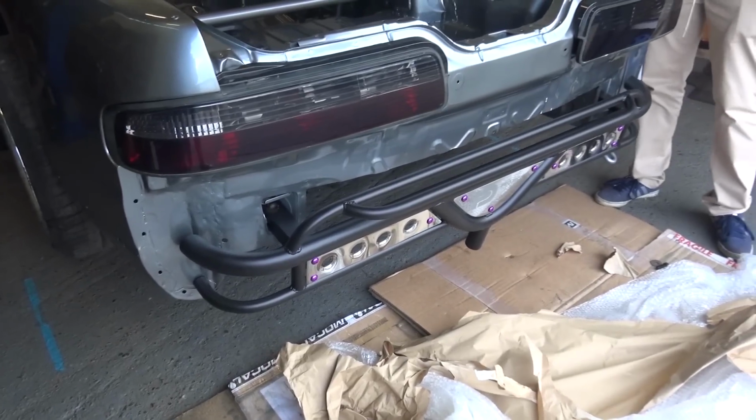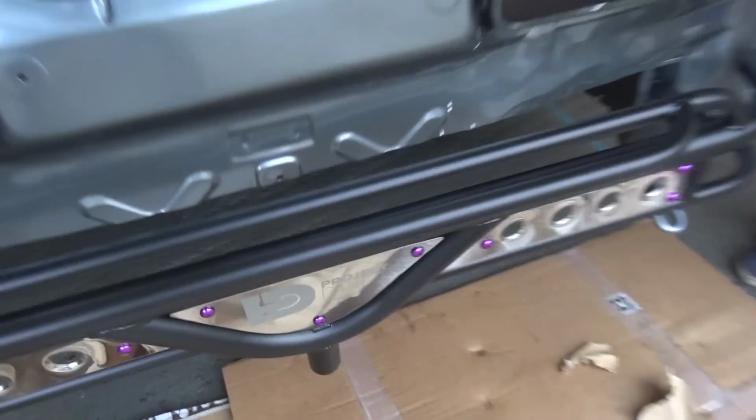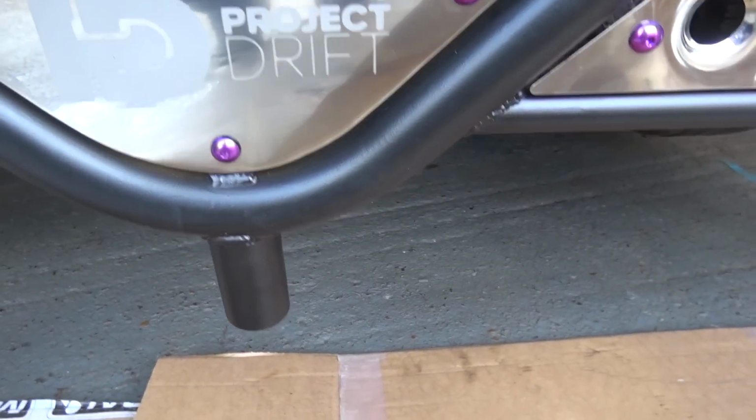The whole point with these bash bars is basically so if you have a bit of a rear end, you hit the bash bar first and not the back of the car. And Steve's also puts these little jacking points in the bottom so you can jack them up with these without having to go off the rear diff.